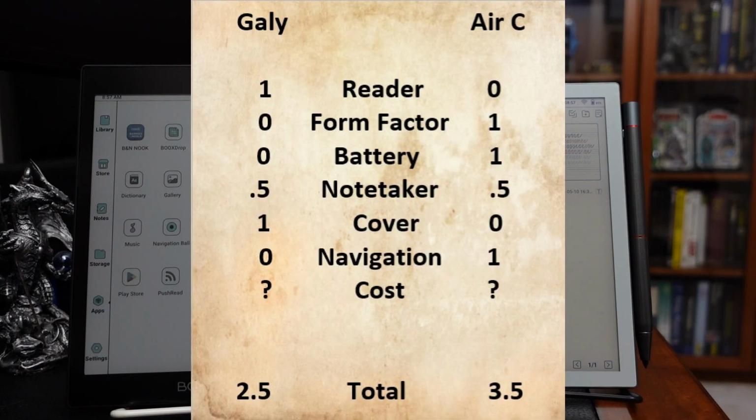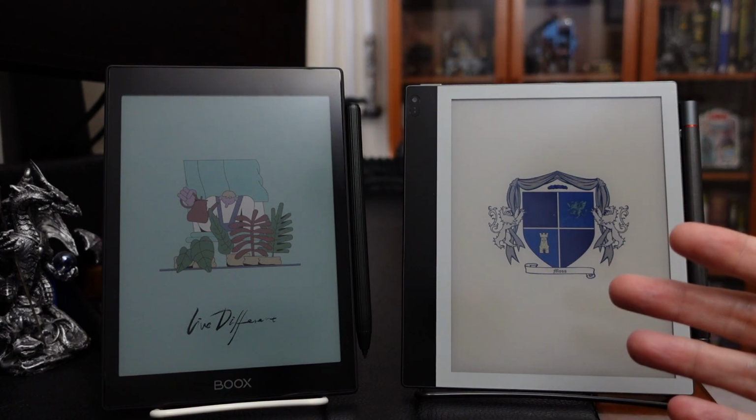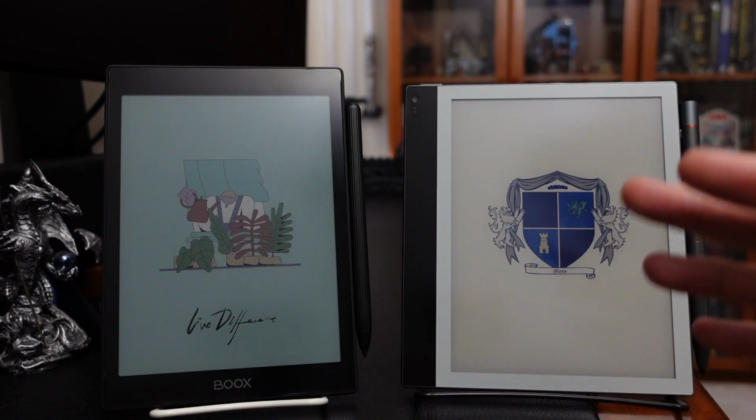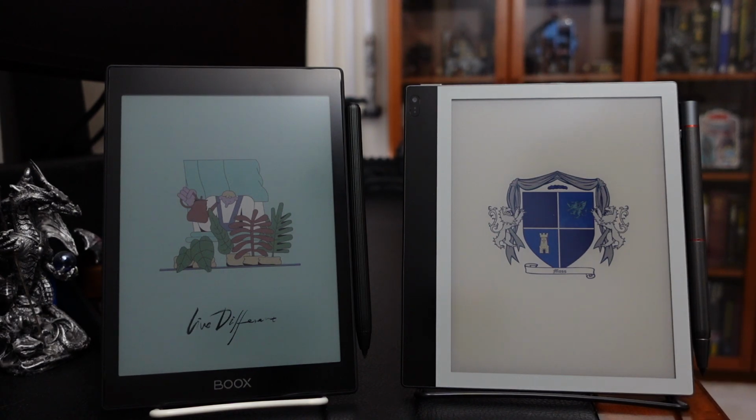And with that, the Air C takes a critical lead. The Galy can't win, but can they tie? Our final category is cost. So here's the good news for the Galy. At least where I purchased, which is directly from Bigme, the cover was included, so there was no extra charge for the cover. The total cost of the Galy, therefore, $700.